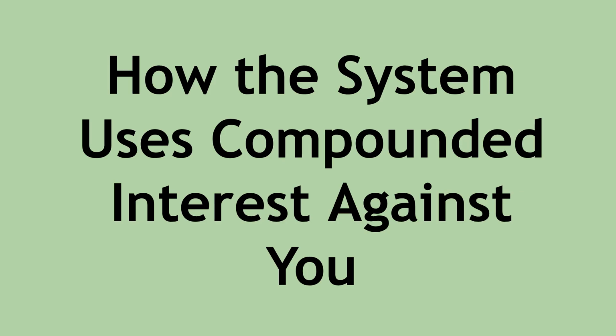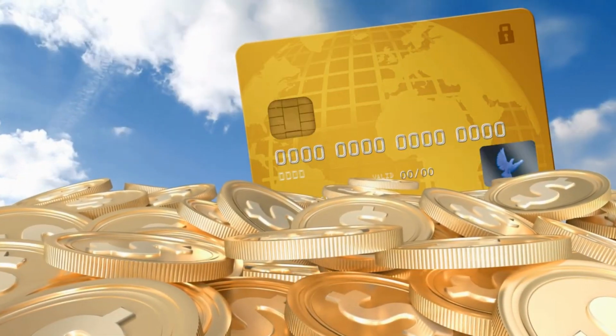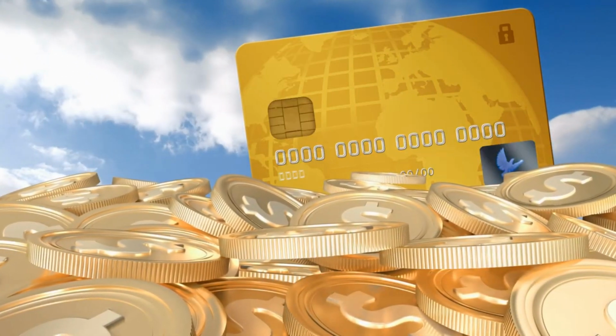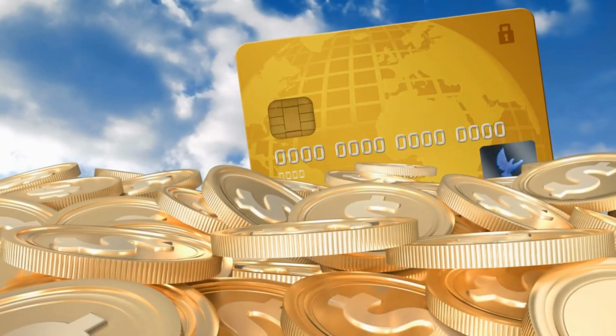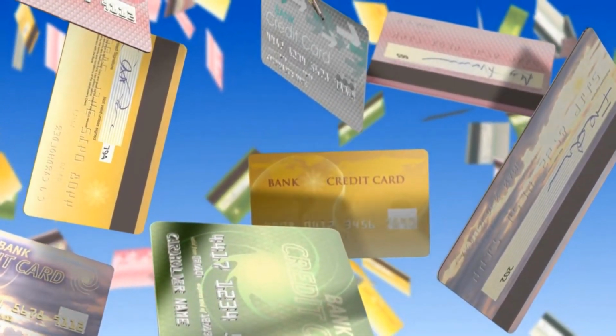How the system is taking advantage of you. Let's say you have a $5,000 credit card balance with a 20% APR. If you only make the minimum payment, which is often just a small percentage of your balance plus the accrued interest, you'll be paying off that debt for years, and the total amount you pay back could be double or even triple your original balance due to the power of compounding working against you.